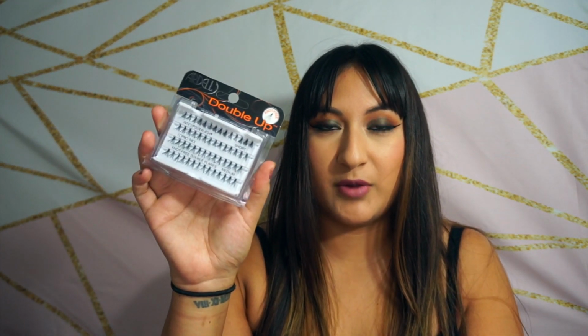I also did end up getting the Ardell Double Up individual lashes as well, but these are the short ones. I like these for right in the inner corners, if you're gonna do lashes that are just individual, because you need some shorter ones. If not, it's gonna look weird if you have really big ones all the way through, and you might as well use a strip at that point.